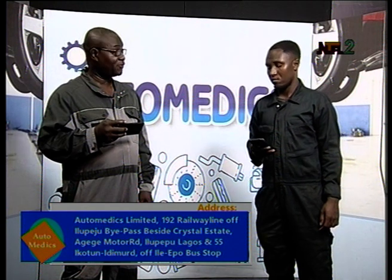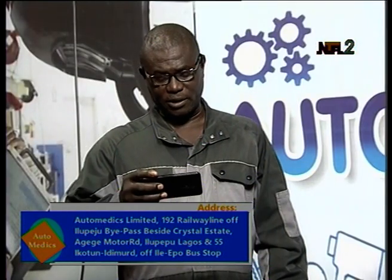The timing chain adjuster. If you haven't changed all this, also check for the way around that. Yes. Okay. So the second one?